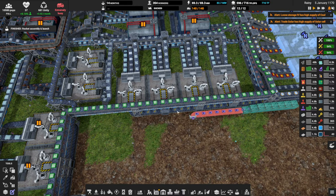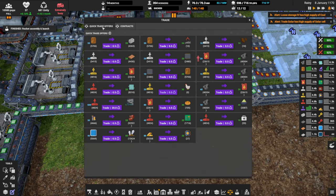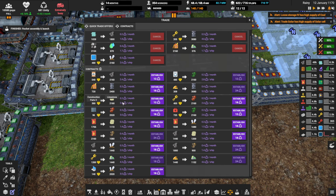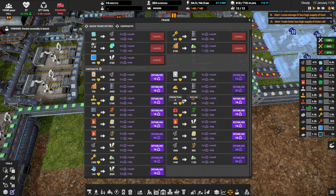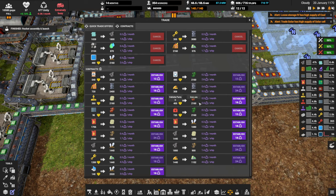Where were we? Vehicle parts. Very, very profitable item to trade now. After the recent updates under contracts, we're currently doing 8 module ship. We're currently doing a vehicle parts to crude oil, but there is also a vehicle parts 2. So there's vehicle parts for iron, and if you're going to do iron, probably this one. It's going to cost you about 800 iron to get in 2100 iron.